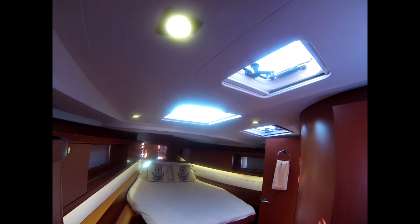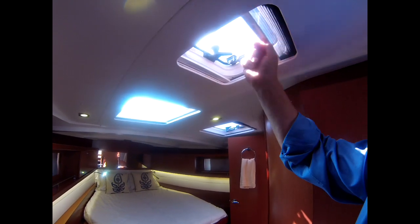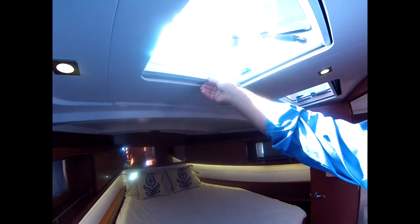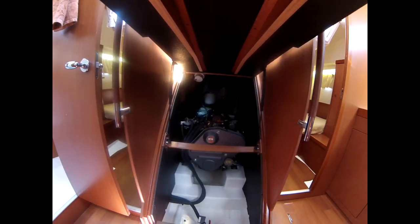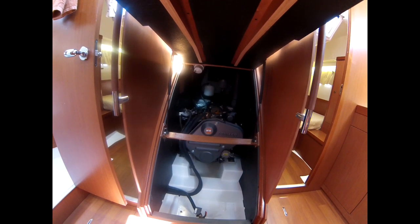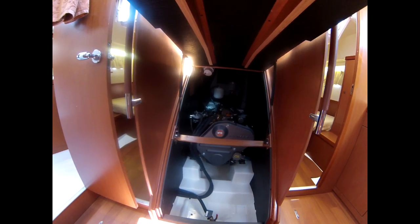You'll find up forward is a lot of opening hatches, which is real nice. They also all have the ocean air system shades and screens that are built into the systems. And this one is the Yanmar 54 with a sail drive. This boat has a standard propulsion with a bow thruster also. So real easy engine access.